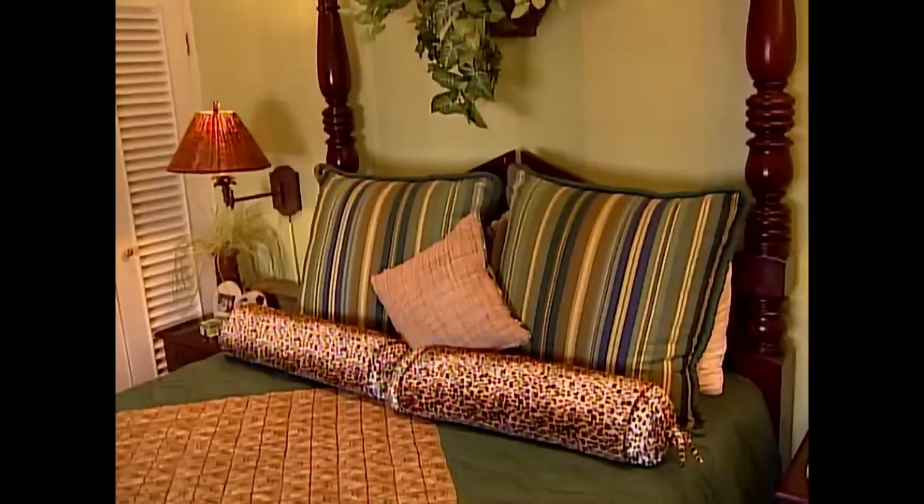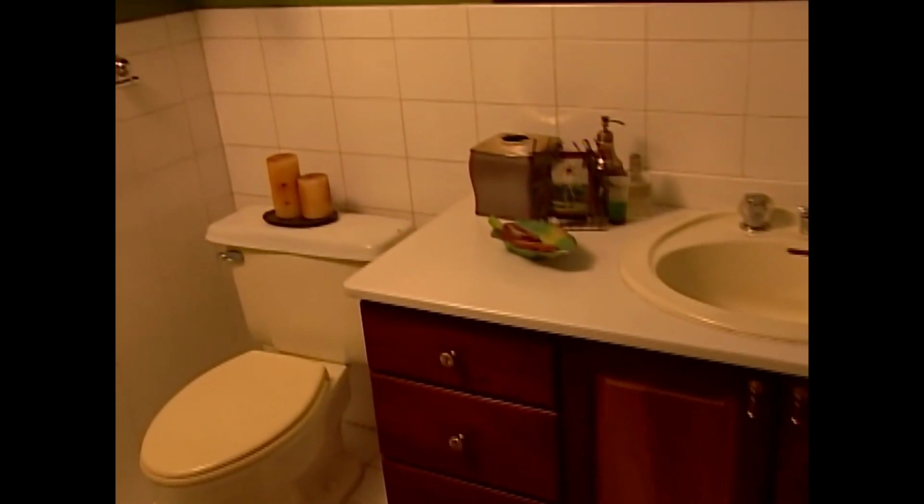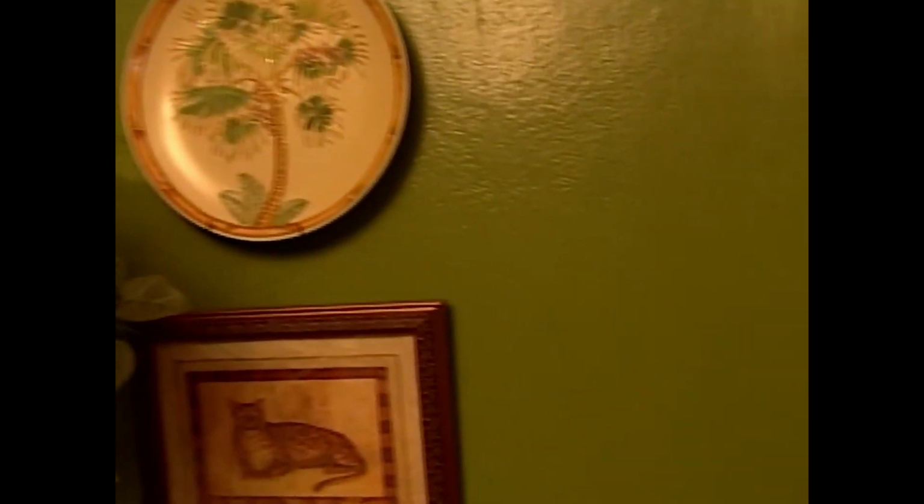This bedroom also has its own bathroom. There's quite a tropical thing happening in this bathroom, and it extends actually into the bedroom. You notice on the wall there's a darker green, which is a nice contrast, keeping in the theme of the color of the bedroom.